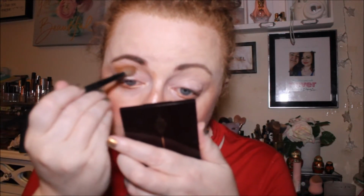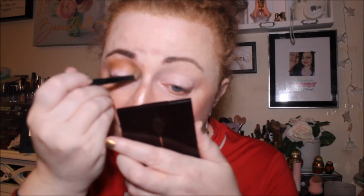I'm just going to go in with the usual Morphe brush, and I think I'm going to go in with Ridge. I normally use this shade to deepen out the transition, but I just thought I would put it all over the crease.